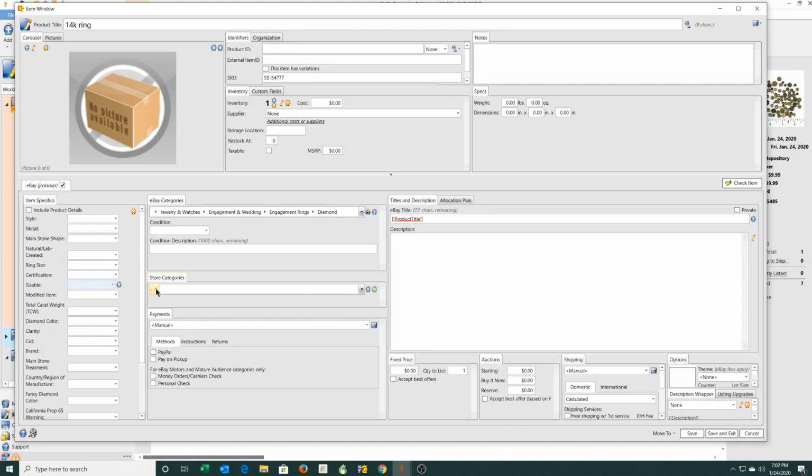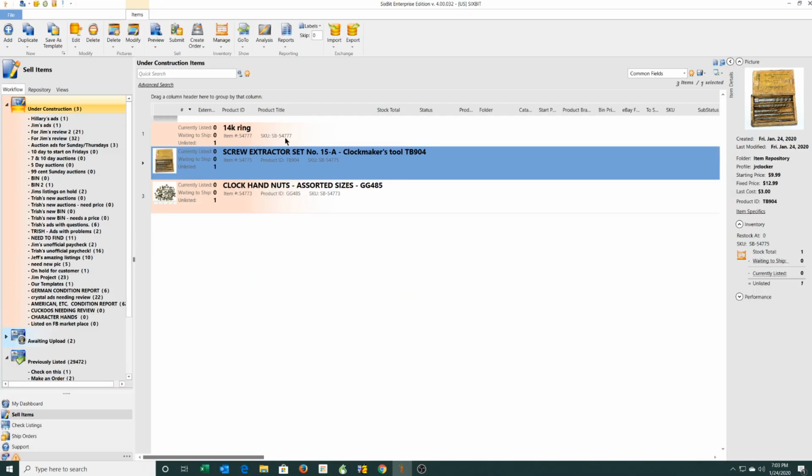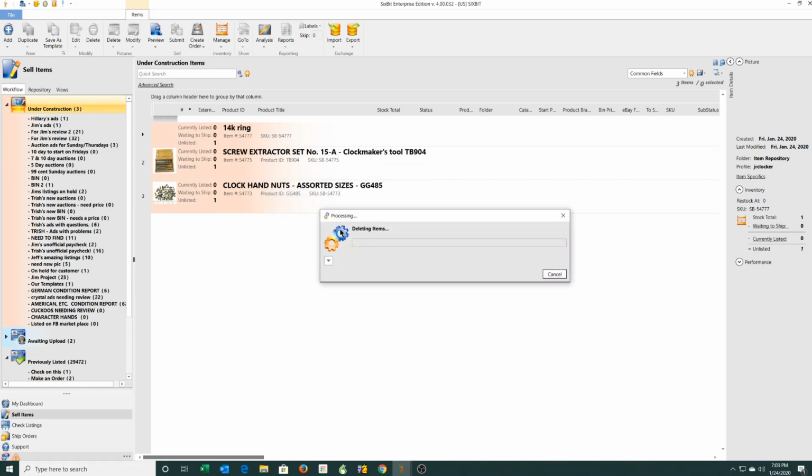And your store category. So you put it in the store category. These are all my store categories, and subcategories. So I've got to do one that I know has a sub. Watch. Yeah, this one does. So this has subcategories. Anyway, this is make believe, I'm doing it because I don't sell 14-karat gold rings. But there it is. I'll just right click and delete.